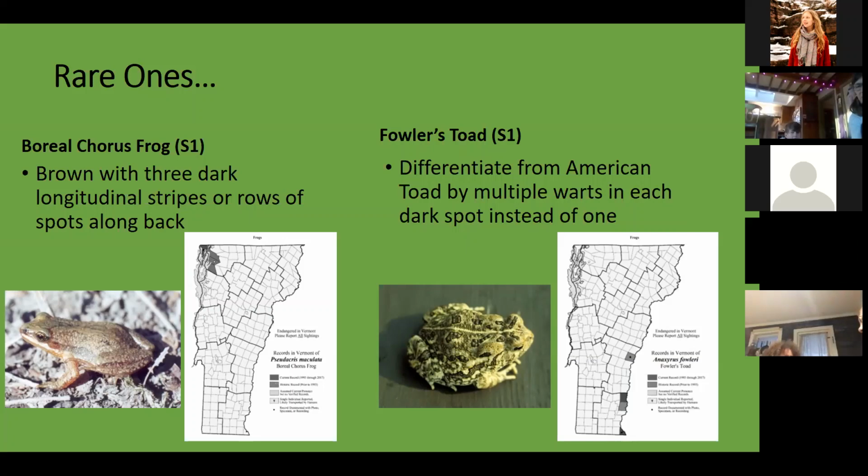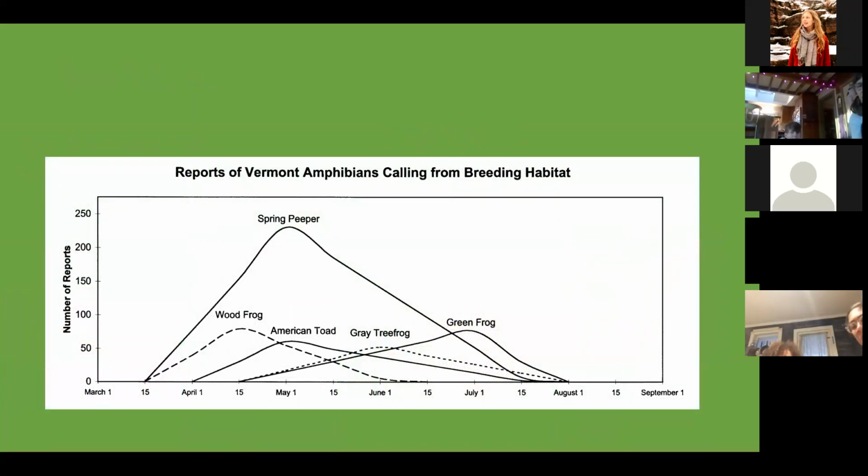Okay, so I just put this graph in here to show that as time goes on, you see the calls increase. So you can see that the frogs are mating at different times. The spring peeper sort of just sings all summer long, but the wood frog and the peeper and the American toad are some of the first to start doing their mating calls and going to the ponds and mating. So as the summer goes along, you can be checking out your pools for different amphibians, and I highly encourage you to do that.